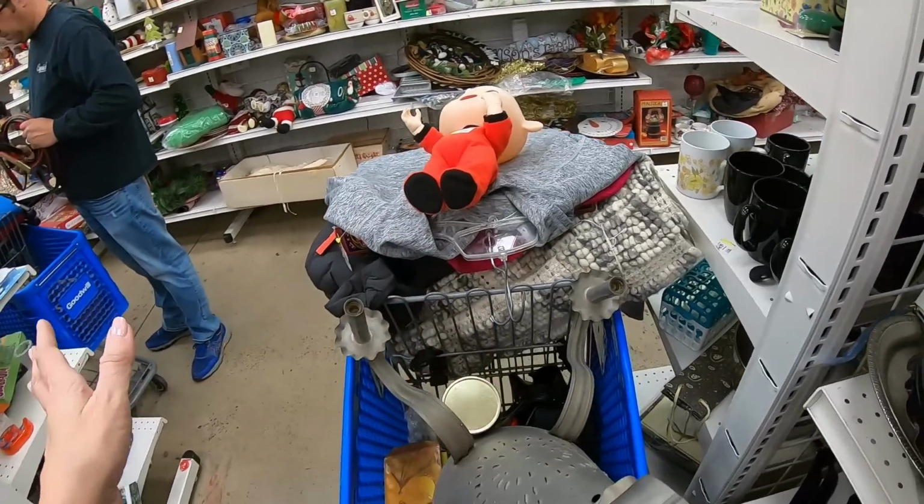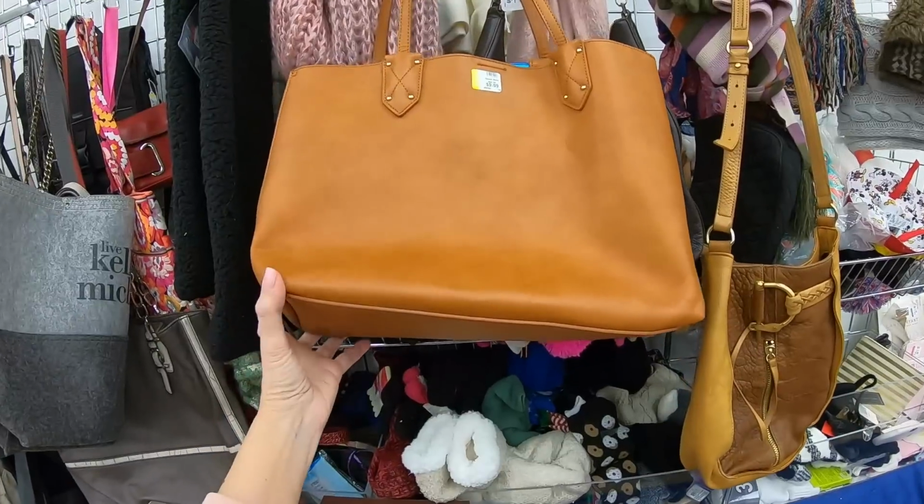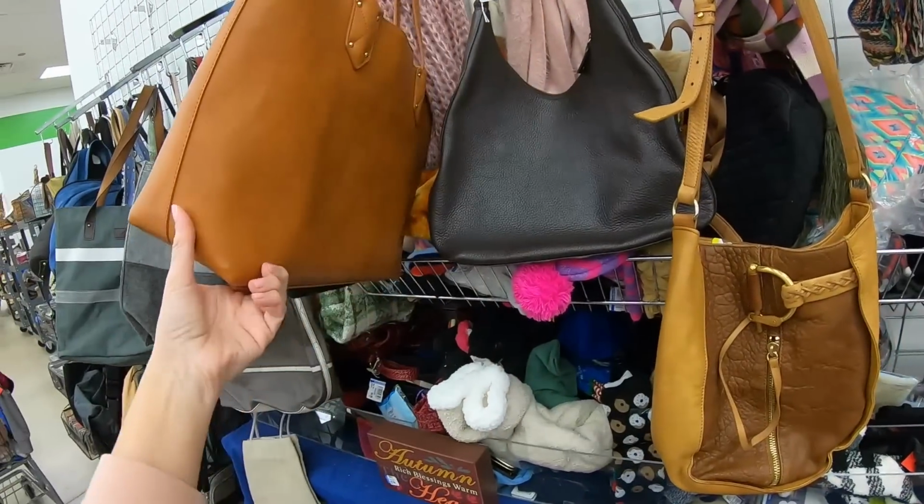All right, I really have to leave this store. Hopefully I won't get sidetracked again. So I just stopped to look at handbags, just because. No other reason than just because.